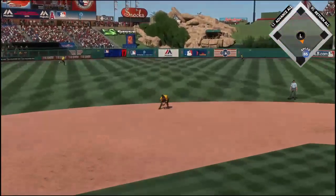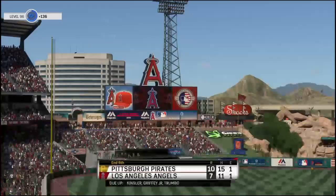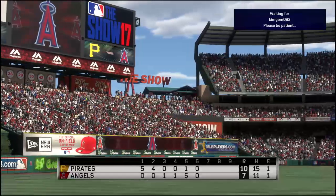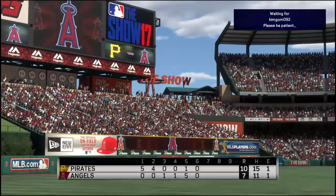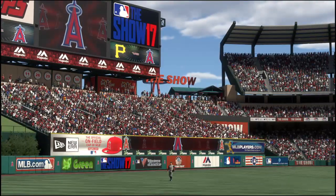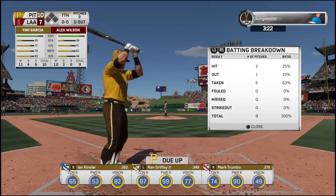Hot shot on the ground to short. Russell's got it. Throw on to first gets him, and the side is retired. Back here at Angel Stadium of Anaheim. It's been a high-scoring affair thus far as we take a look at the game summary through the first 6 innings of play. Stepping in and ready for another shot, Ian Kinsler.